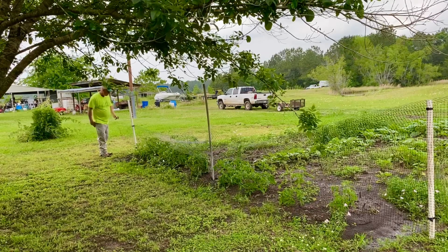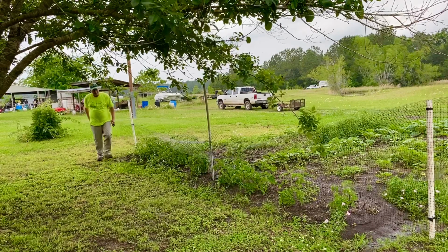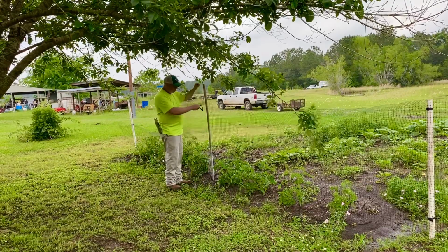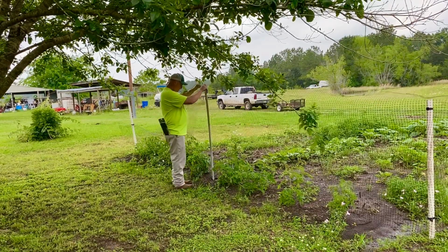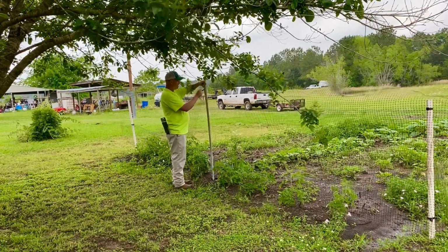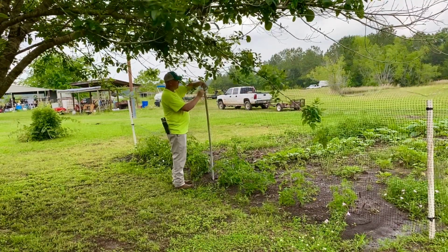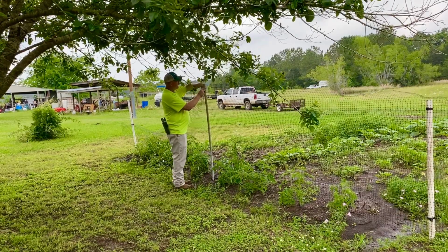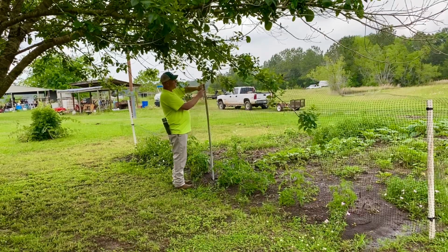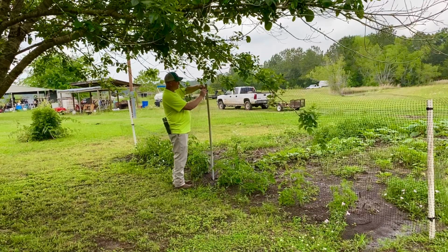Now we're gonna work on getting all this the way it's supposed to be. I'm starting to think this is going to work out just fine. It's going to be just fine. Put this in here. Now it's important that you get these tight. And by these, I mean these Velcro straps, so that your netting doesn't fall down on you.